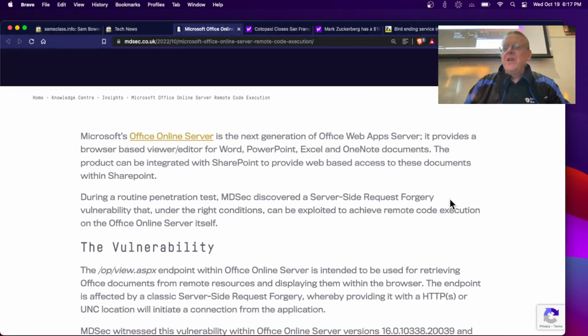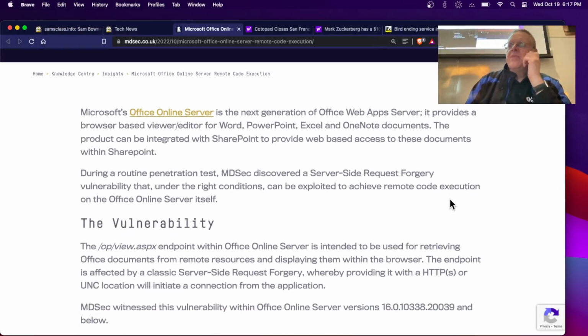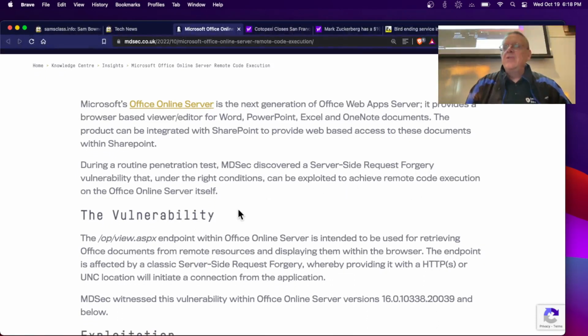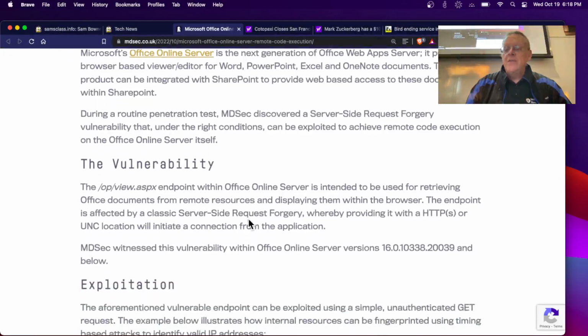Server-side request forgery, which is one that came up this morning in a class I was teaching in secure coding. They found a server-side request forgery I put in the vulnerable app they were hacking at, and I thought nobody will ever find this, and somebody found it today. It's a relatively subtle web vulnerability, and here it can be used to get remote execution on the server itself.